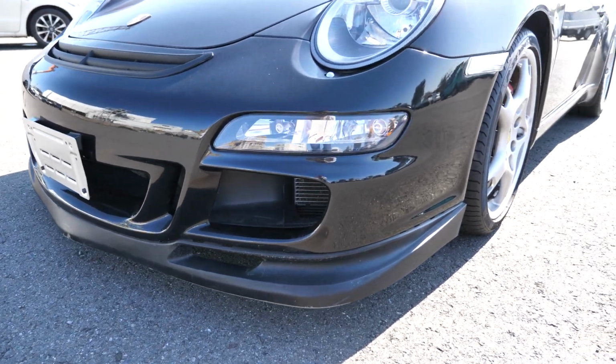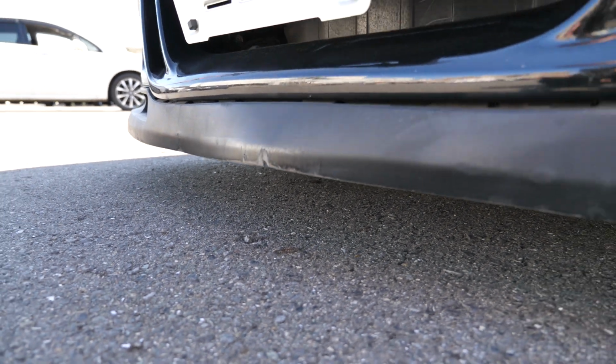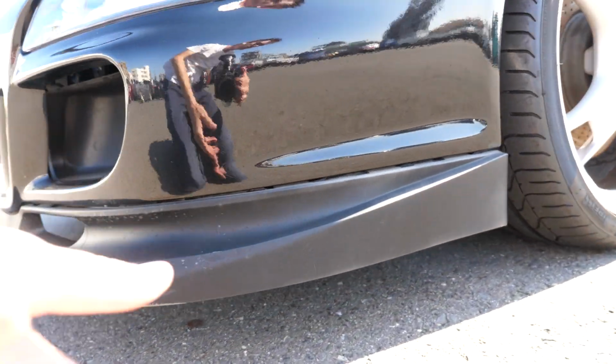It's just this lip here that has the A2 on it, so on both corners, and it is really low to the ground. We might actually have to remove it for shipping. It doesn't look like it's too hard to remove. A little bit of damage there. And then here's the misaligned section. You can see it's not really clipped in there properly. And same thing goes over here.